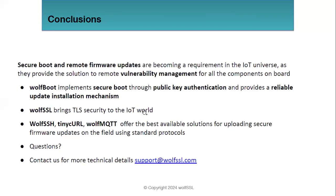So as a conclusion to this webinar, we've seen how secure boot and remote firmware updates are becoming a kind of requirement, not just in the IoT universe nowadays, but in all kinds of embedded devices. And they are the solution for vulnerability management in the field, to be as reactive as possible. wolfBoot helps you implement secure boot through public key authentication as mandated by the RFC, and provides a robust, reliable update installation mechanism. wolfSSL in general brings TLS security to the IoT world, and when we're talking IoT, we're talking about standard protocols again, so SSH, HTTPS, MQTT, three valid choices to communicate with your cloud services.